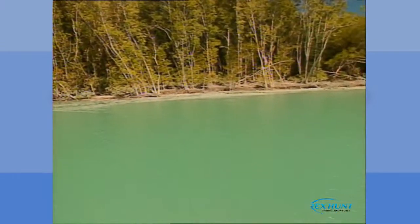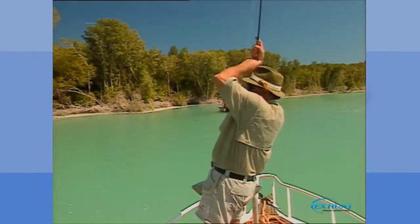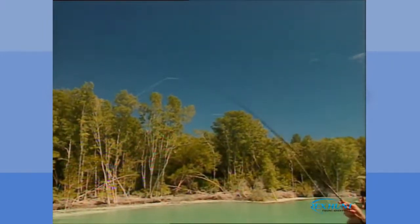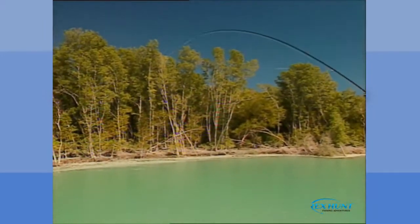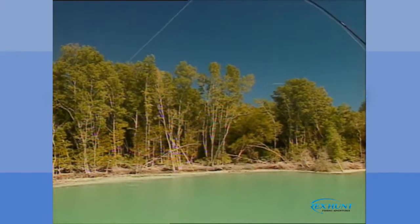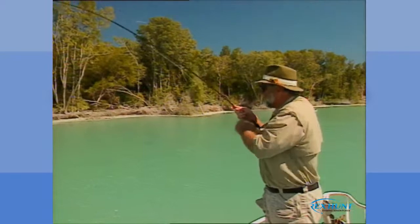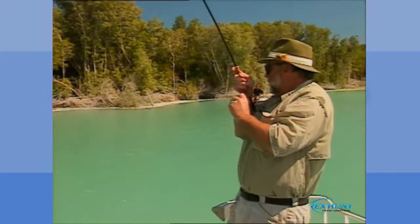Oh, did you see that, Steve? Nail that. Did you see that? And what I did, took off the big deceiver, put on a little pink thing with the lead eyes, and just allowed it to sink and had two cranks just near that tree. And thank you, mother, for the rabbits.